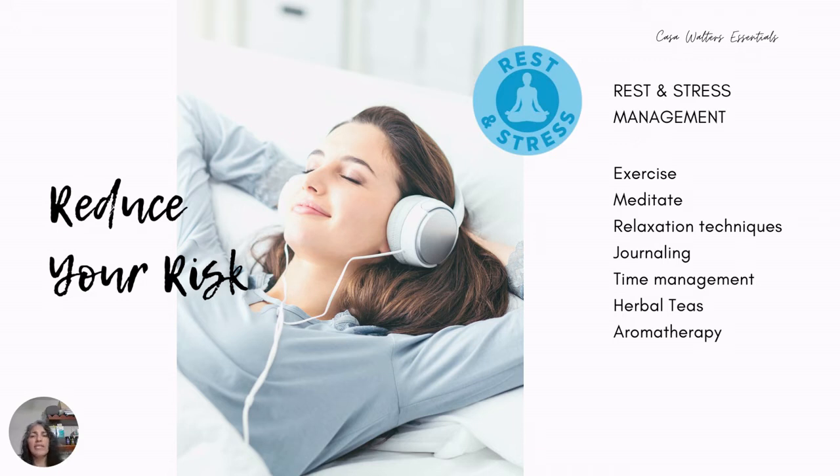And exercise. Make sure you find a way to exercise. Every day, go take a walk. Meditation has been shown to have some excellent outcomes for managing stress. Look for some relaxation techniques, maybe do some journaling. If you're feeling overwhelmed because there's too much on your plate, look at some time management skills, or really limit what you take on. You don't want to stress yourself out that way. You can also use aromatherapy, diffuse some oils to help you relax. I only recommend doTERRA essential oils, and you can put some of those in your teas to help you further relax. So managing your stress and getting enough rest are great ways to reduce your risk.